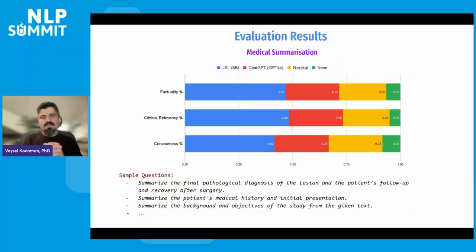And then as you see, when it comes to factuality, the 8 billion size model is preferred 7% of the time compared to 25% of the time for GPT-4o. And then 22% of the time, they were both equal. And then relevancy is also 48 to 25, and then conciseness is 42, which is not surprising for us for conciseness actually, but for the others, we of course are glad to see these results, but we wanted to evaluate why this happens, and other papers and research also already validate this observation.